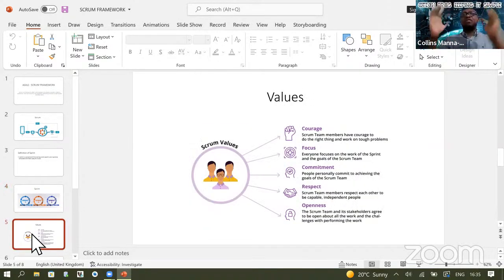Now let's look at sprint values. What are the values for you to be able to work in this environment? There are five things you need to know. You must be courageous. You must have focus in the job you are doing. You must be committed. Respect is the order of the day. If you don't respect your team members, your colleagues, and you make them feel horrible, you are fired. That is it.